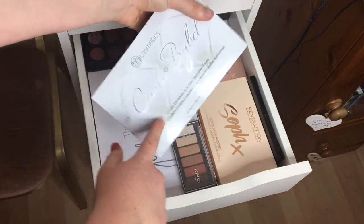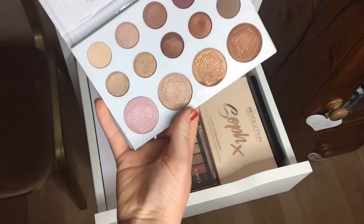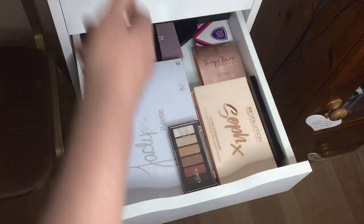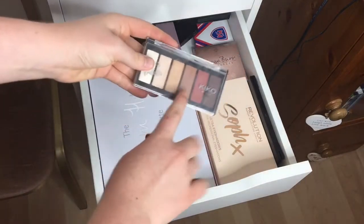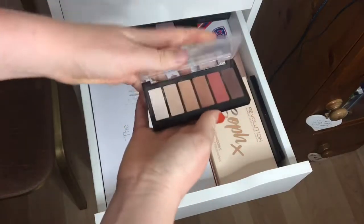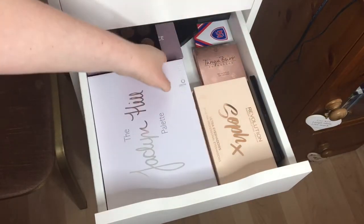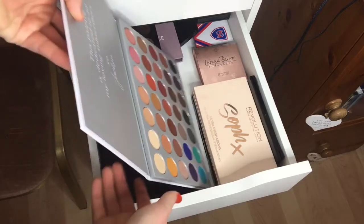I've got the Kylie by Belle BH Cosmetics palette. I actually smashed a bit of these, but it's still really, really nice. I've got a Kiko little eyeshadow palette, which is one of my faves. Honestly, the quality of this is insane. I've then got the ever so famous Morphe Jaclyn Hill palette.